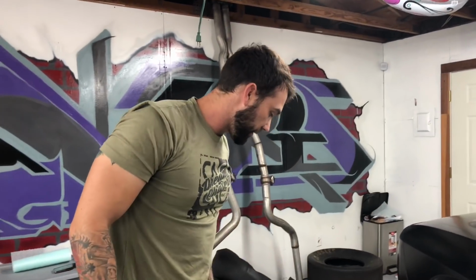Alright, so there's the kit. I think it's the right one. It looks like everything's correct, so we're going to get everything mocked up. We got to go get the tires mounted, mount the new brakes, bleed all the brake lines again, and hopefully get everything prepared for tomorrow for the track. So, long day ahead of us.